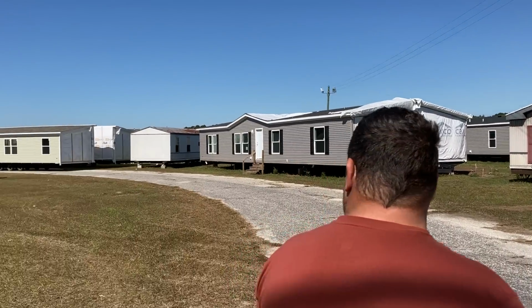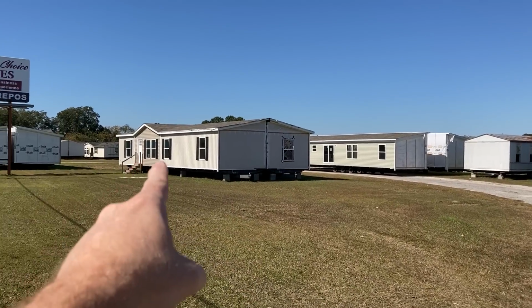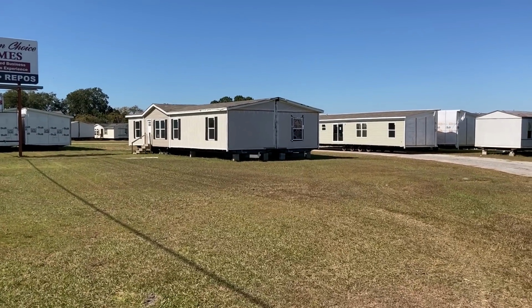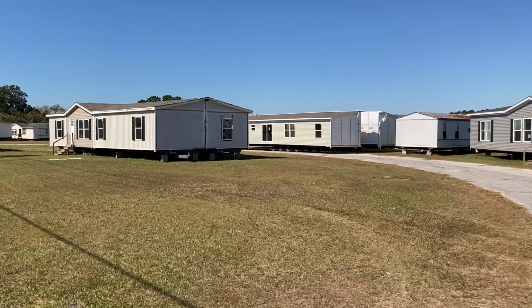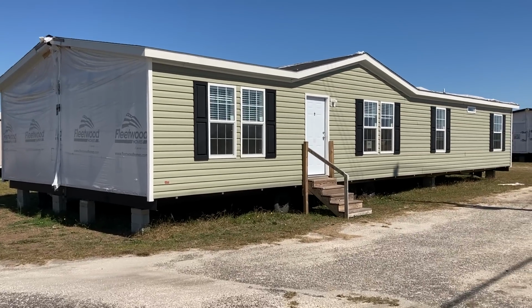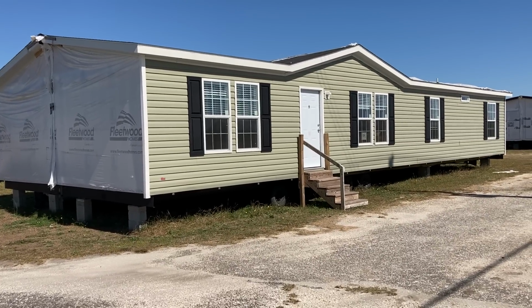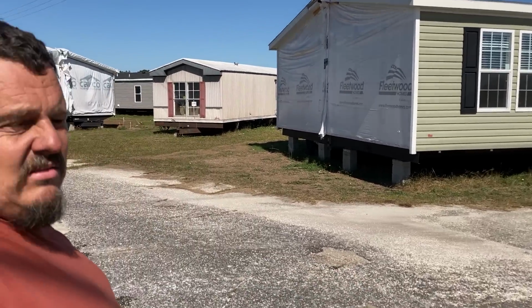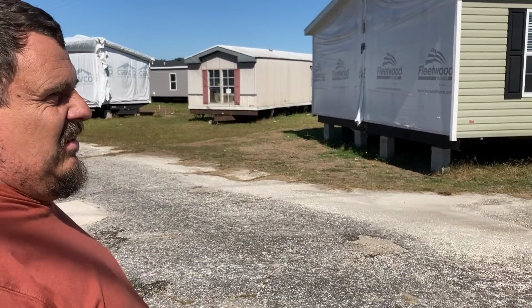If you look over here on this one, I don't know who makes this one, but you can see how the siding's different and it's even different colors. So typically they try to make it a little different. This one is just run the same, which would make me think that it's a more plain, more affordable one. Now on the pricing though, we've called on them and they are not cheap.